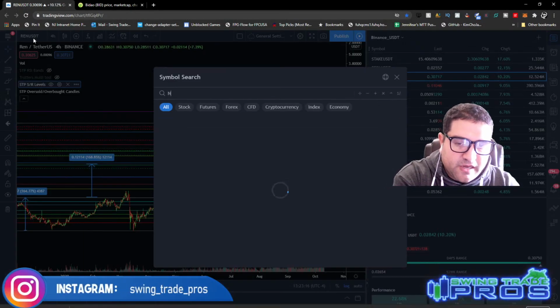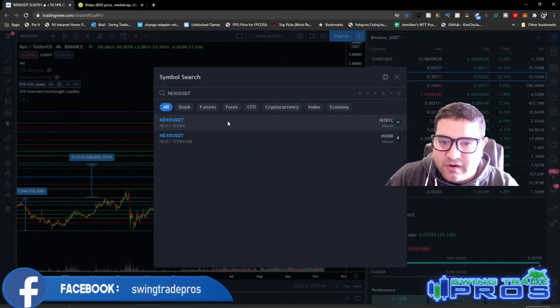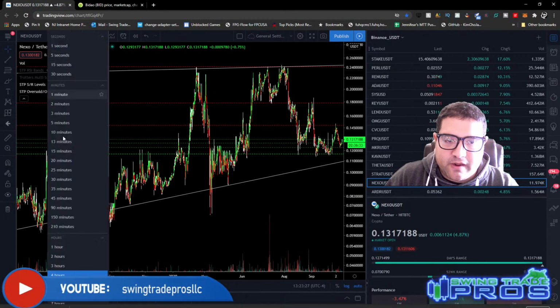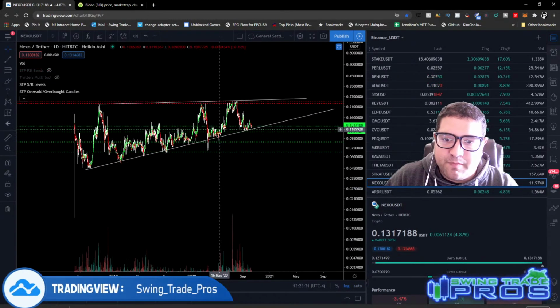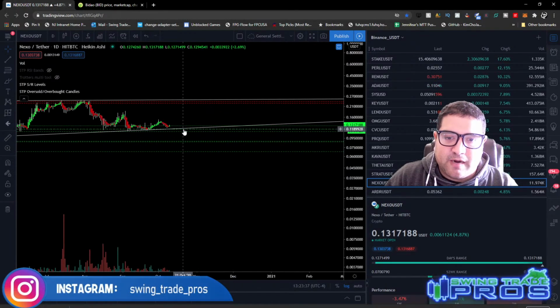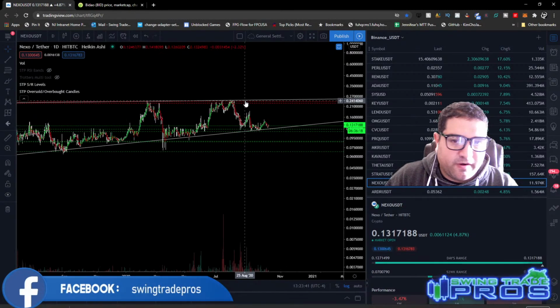Nexo, yeah, Nexo looks good, man. I have this plotted on the USDT chart, so we'll just take a look at it on the USDT chart, okay? It's in this nice upsloping ascending triangle. We're towards the bottom of the triangle here, and this is a great buying opportunity to trade back up to the top of the triangle area, okay?